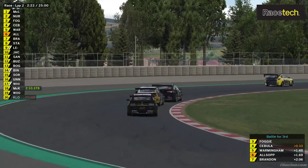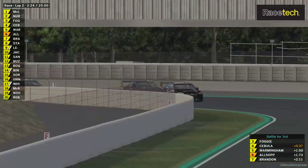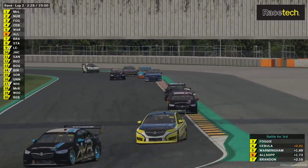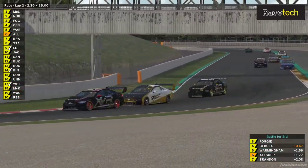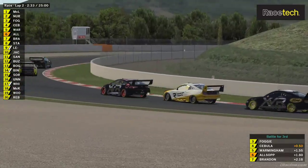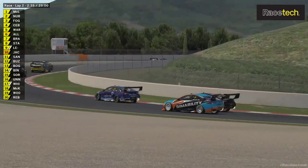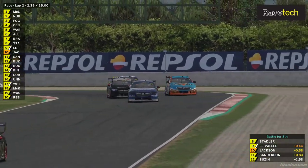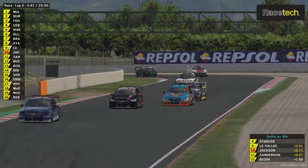Richard Alsop wants to get past Richard Warmingham. I was saying how Warmingham wasn't in brilliant qualifying form. I'm seeing that he's always been on pace with his teammates Foggy and Brandon for much of the season, being faster than Lavelli, and yet he qualified quite far behind all of them, but he was in the right place for those first couple of corners and has moved up plenty of places.